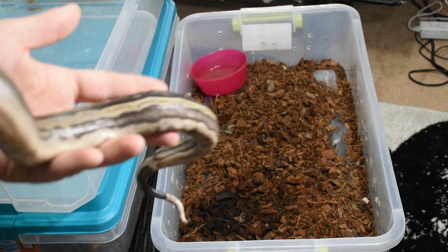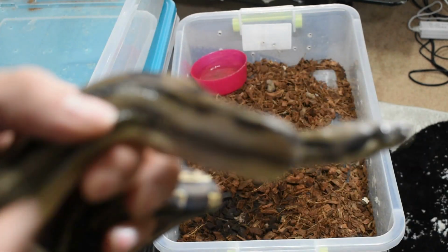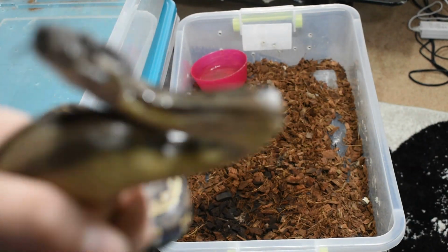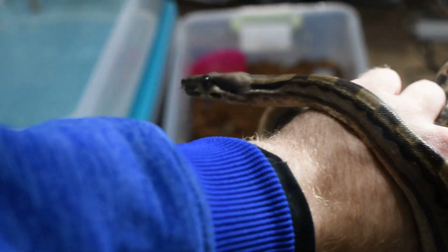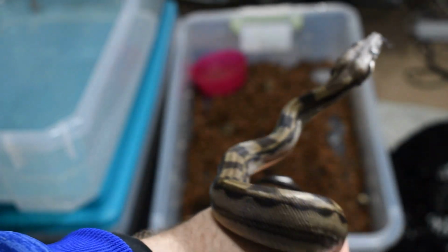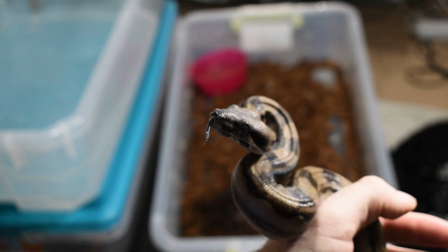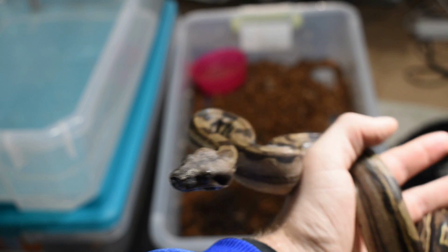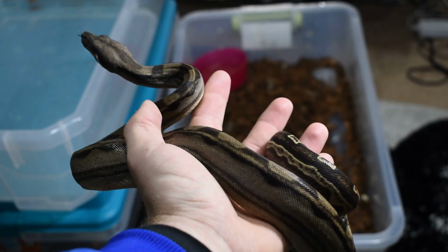So her eyes, this is not going to autofocus. So her eyes do look a little cloudy. She's not sitting still. So possibility of shed. She's been shedding out like crazy ever since I got her on rat pups, which is really nice.